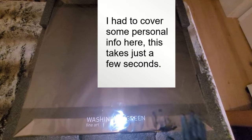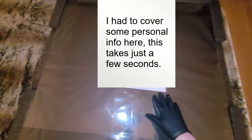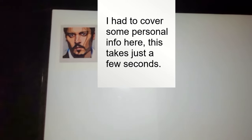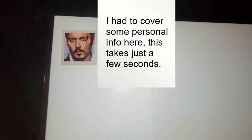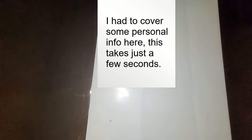No, I cannot open it yet. Look what it has here. Look what it has. So that's the number, I guess. My number. Because there are a number of artworks, a number of editions. So this is my number. That's why it took so long, I think. Because he had to hand sign all the artwork.